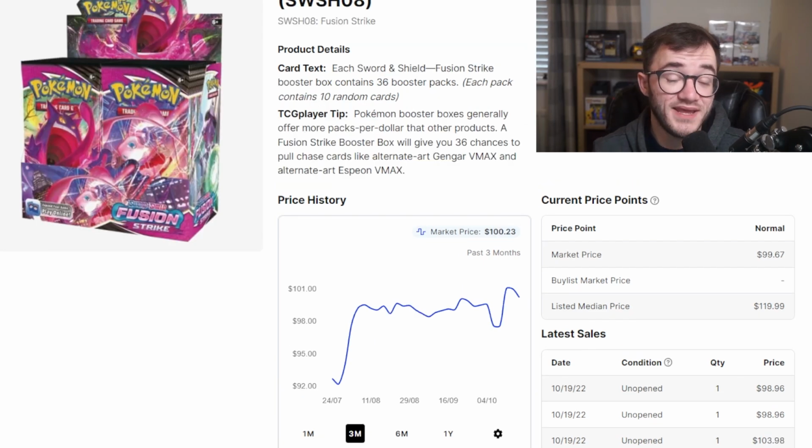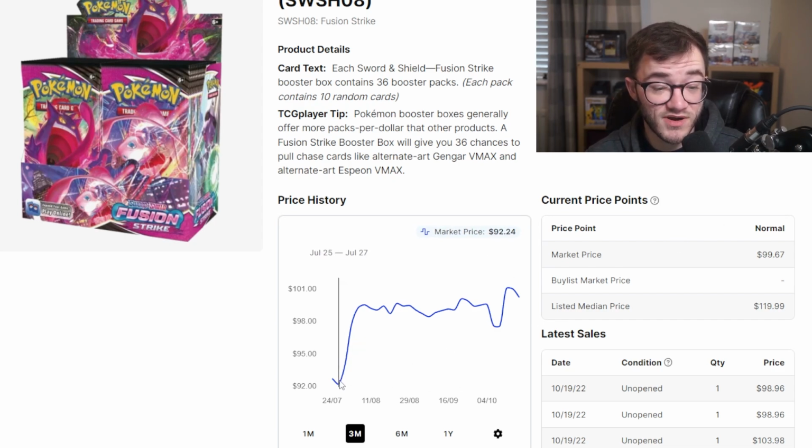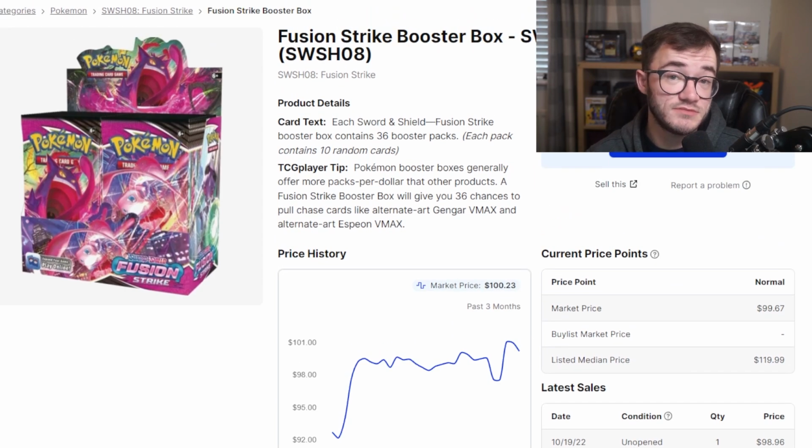We have Fusion Strike up next. Just under $100 a box. That's not too bad. It's been pretty stable at around $100 recently. It did jump up from around $90. So it has been climbing, similar to Chilling Reign, sitting around the $100 mark. Again, in my opinion, better than Battle Styles. This is a tough set to get the pulls in. Single card prices are actually rising. Gengar and the Espeon especially, they're climbing to new heights.